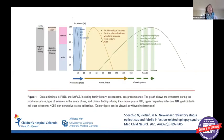2018. The course of NORSE and FIRES is that you have this acute phase where you have these really, really difficult to control seizures, and they often tend to be in the intensive care unit for a prolonged period of time, needing treatment for their seizures. And then they go right into having epilepsy that tends to still be difficult to control and can have some associated cognitive impairment, behavioral disturbances, and even death. And so I just like this figure that kind of outlines the course that we see with this.